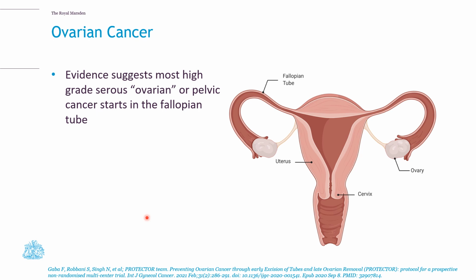As I mentioned earlier, current evidence suggests that most high-grade serous pelvic cancer, whether it's ovarian, primary peritoneal, or otherwise, starts in the fallopian tube. And that knowledge is what has started to underpin some of the research studies that are looking at the impact of just removing the tubes on reducing ovarian cancer risk. And we're hopeful that those studies will show that to be the case, but that work is ongoing.